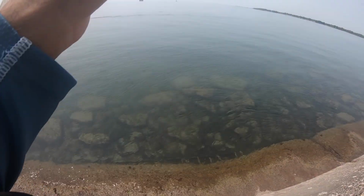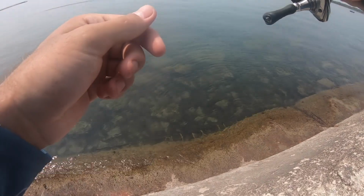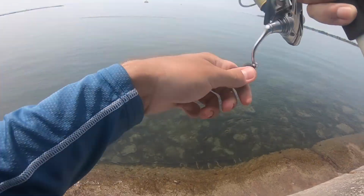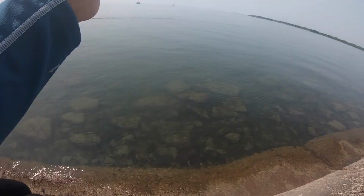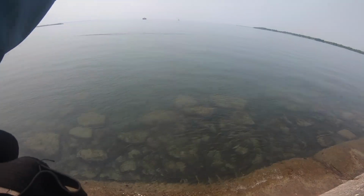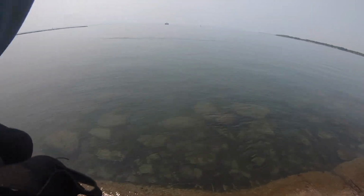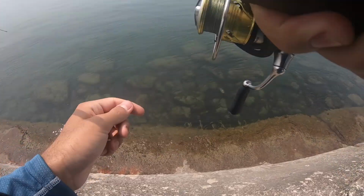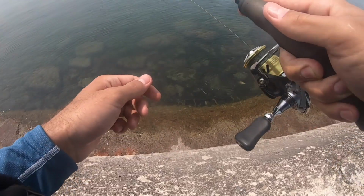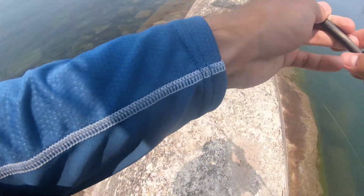Got a fish. There we go. I think it's a smallmouth. There we go. Came and got it before I came over the ledge to come to shore. Lots and lots of rocks. Trying to keep him out. There we go. Now the hard part, getting them up here.